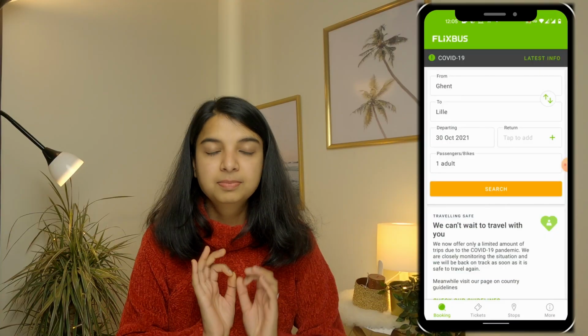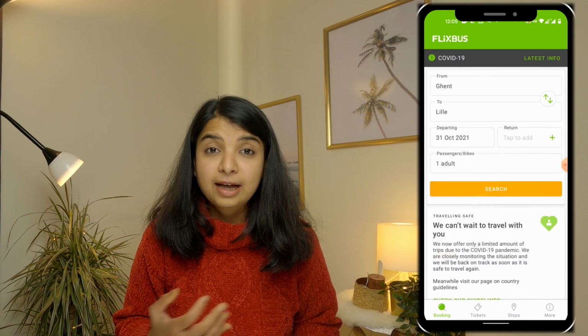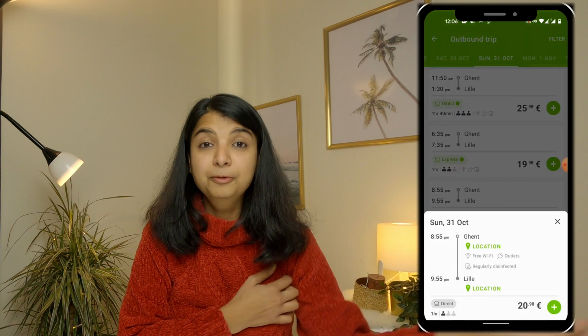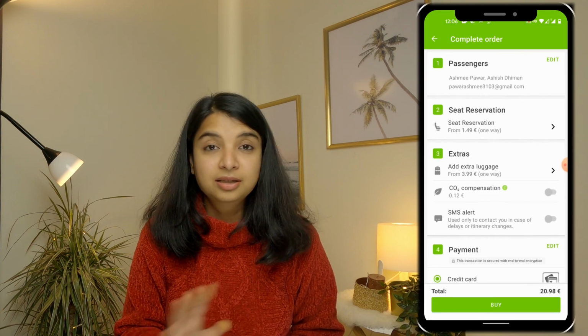And then there is Flixbus. Flixbus is the best bus app that you can use. You get tickets so cheap. I always use it. I have gotten tickets for 5 euros as well. My brother comes from France to my city of Ghent all the time, and he has traveled with a 2 euro ticket as well with Flixbus. So it's a great app.